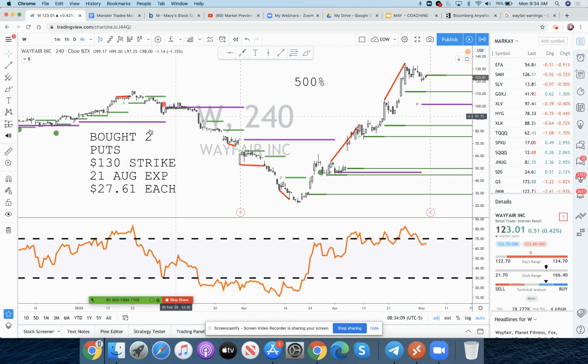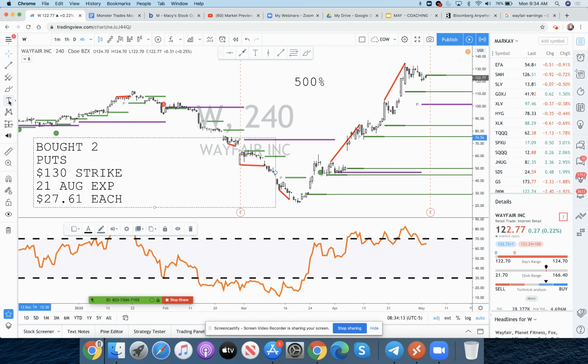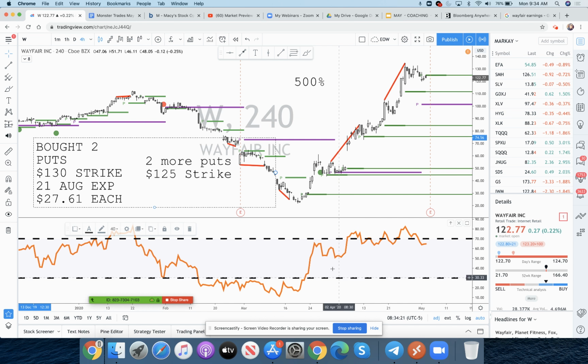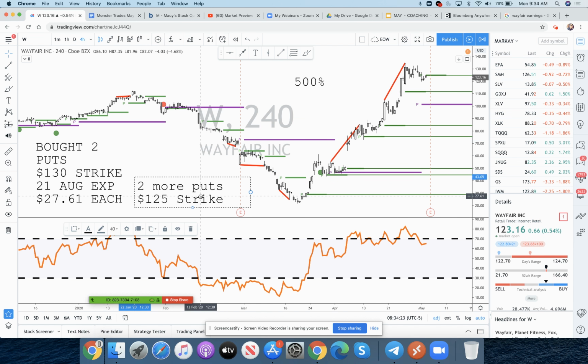I now have two puts with the $130 strike. More puts, 125 strike. Now, I haven't risked, so this trade is profitable right now. So I'm adding to a winning position. Remember, we talked about pressing the advantage. I've added to a winning position. In the worst case scenario, tomorrow I will be down $1,000 or $2,000 if this doesn't do well.